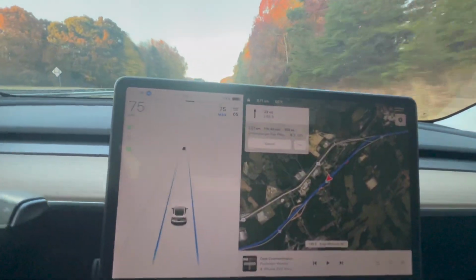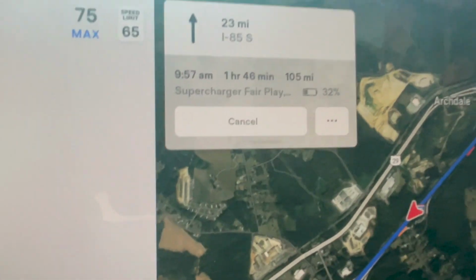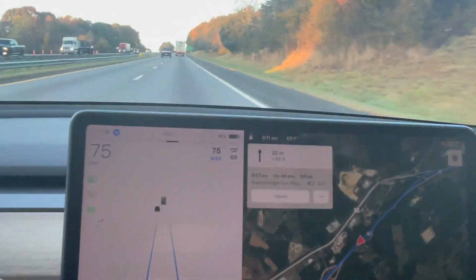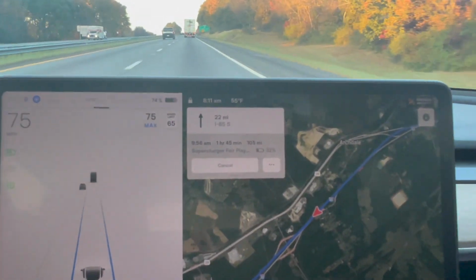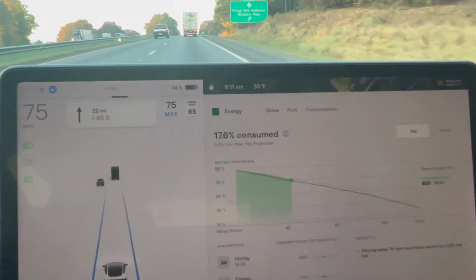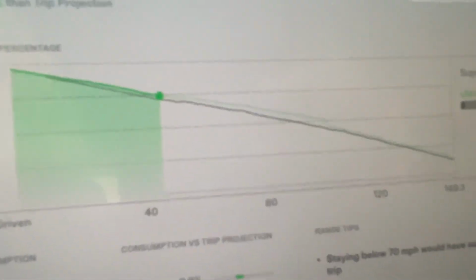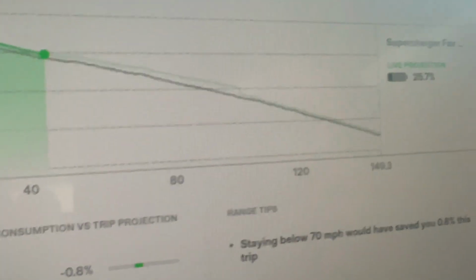Currently we're 105 miles out from the Fairplay Supercharger, and as you can see, we will get there with 32%, where a better route planner was saying we'll get there with 28. Still room to change, so we'll see. Looking at the energy consumption here, when we started at about 93%, we used about 17.6%, and based on this graph, we are beating the projection and coming really close to it, so we'll beat it by maybe just a little bit here.